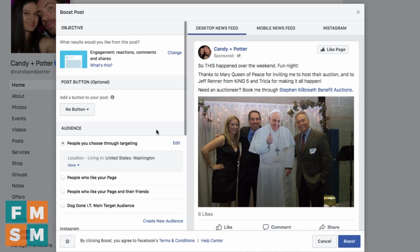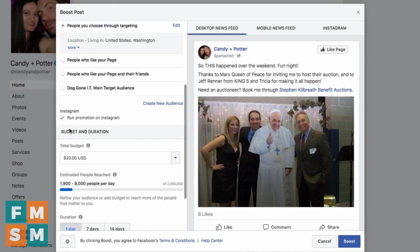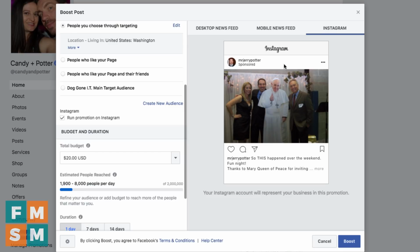One more option that you'll have, if you have a photograph that you're boosting, you'll see over on the left here the option to run the promotion on Instagram. That means it'll show your post on Instagram with some of your paid reach as well. Make sure you click up here on Instagram just so you see how it's going to look, because things look very different on Instagram than they do on Facebook.